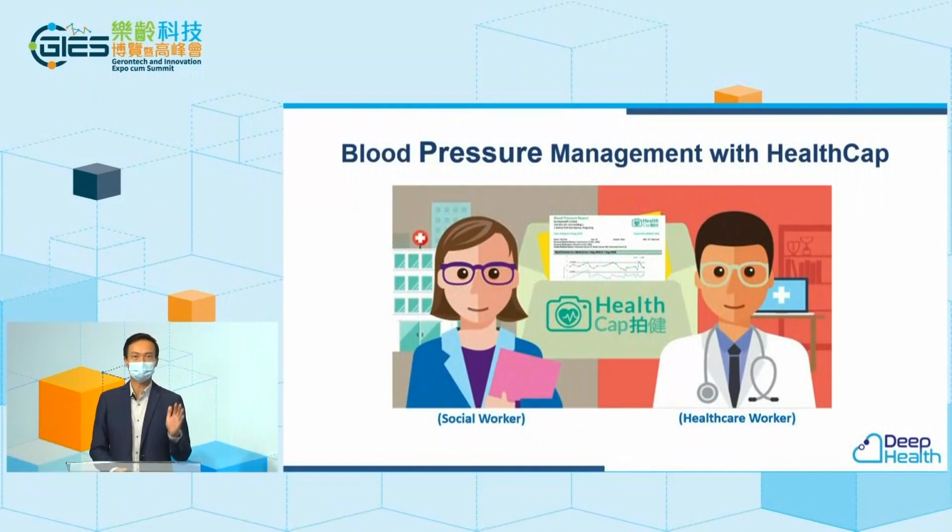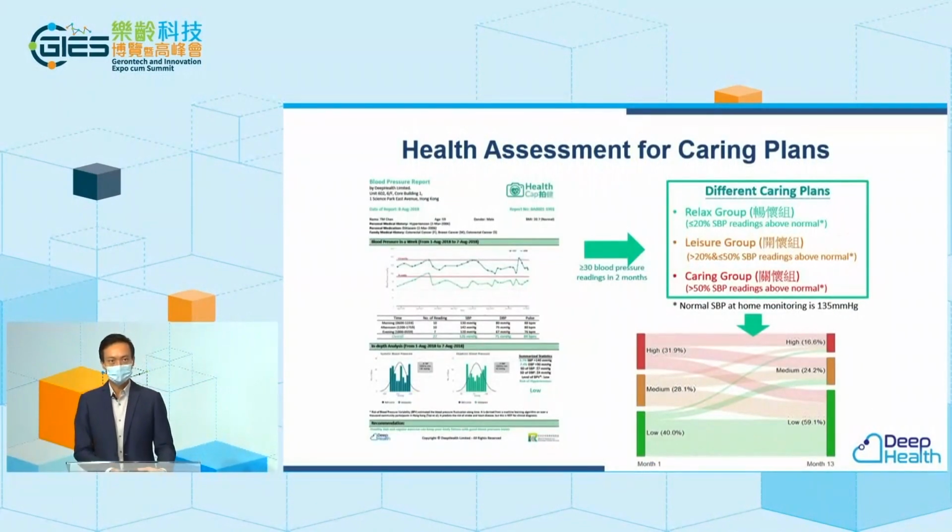Of course, we never forget that the social worker is important, because many people think that if I have hypertension, I don't want to start medications. So that's why the social worker is important, to use this data to suggest a better diet, doing exercise, or even joining their social engagement project that may also help your blood pressure. This is roughly the summary of what we have.